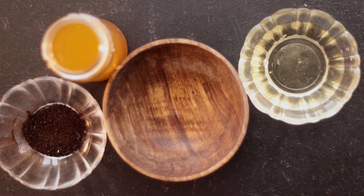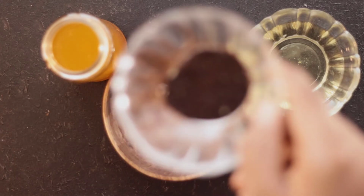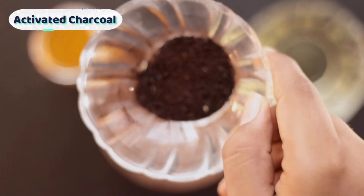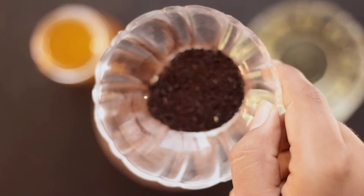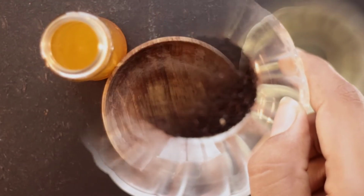So to make this remedy, the first ingredient you will need is activated charcoal. Activated charcoal is negatively charged. It binds to the positively charged plaque on the tooth surface and is absorbed by it, thereby whitening your teeth. Just add 1 tablespoon of activated charcoal in a bowl.